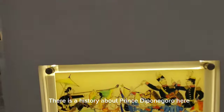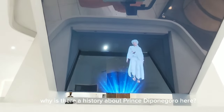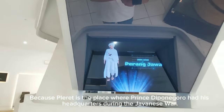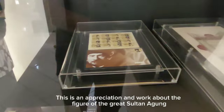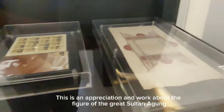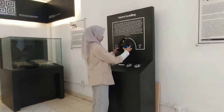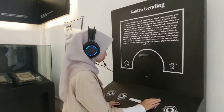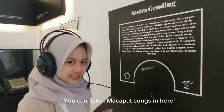There is a history about Prince Diponegoro here. Why is there a history about Prince Diponegoro here? Because Pleret is the place where Prince Diponegoro had his headquarters during the Javanese War. This is an appreciation and work about the figure of the great Sultan Agung. You can listen to macapat songs in here.